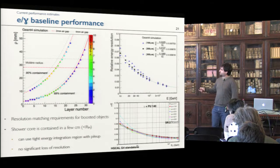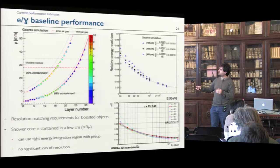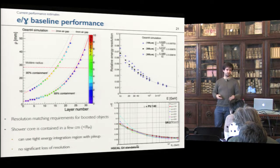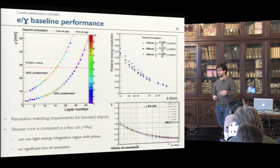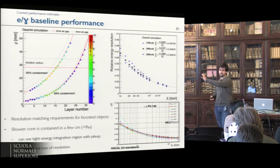The plot here is showing, as a function of the layer number, so we have three layers in the ECAL, what is the radius needed to contain either 90% or 60%. So it's a measurement of the Molière radius. What this plot is showing is basically that in the first layers, the shower is contained in a region which is much more compact with respect to the Molière radius, which is of the order of 28 centimeters. This is a powerful handle when we are talking about pileup environments, because you can use an integration cone which is much narrower in the first layers, and then you open up in the last layers where pileup is already diffused.